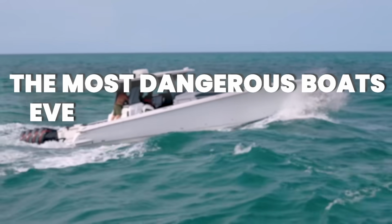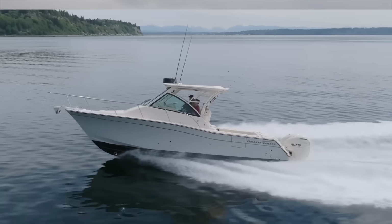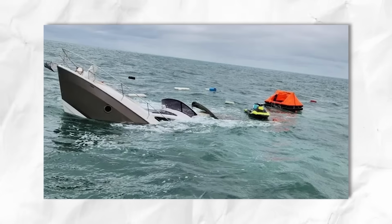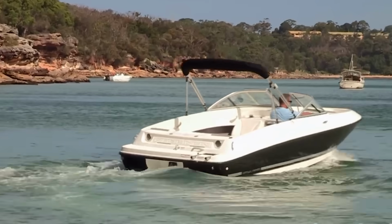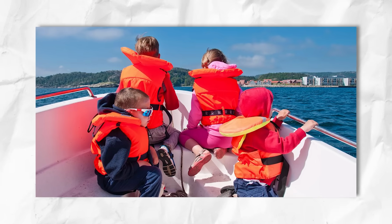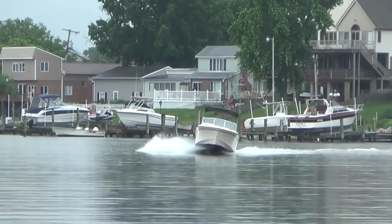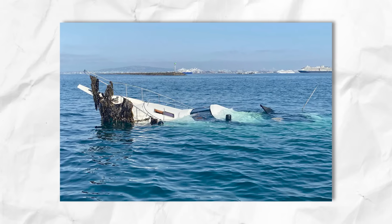The most dangerous boats ever built are lurking in marinas near you, looking perfectly normal, but ready to plummet as fast as the anchors they carry. Picture yourself living the ultimate boating dream. Sunshine, calm waters, not a care in the world. But here's the shocking truth that could save your life. Some of these gleaming vessels harbor fatal design flaws that have turned countless dream days into absolute nightmares.